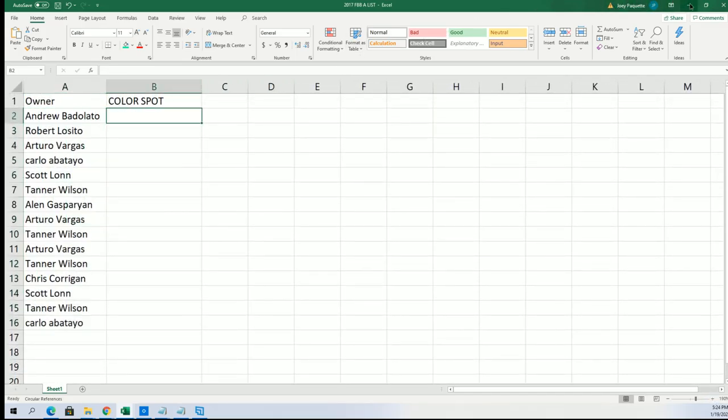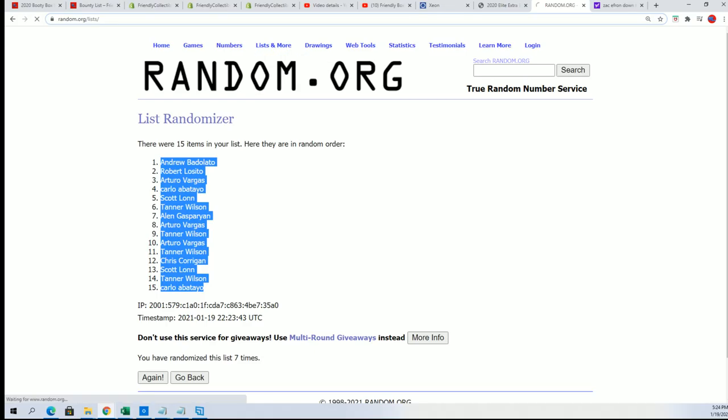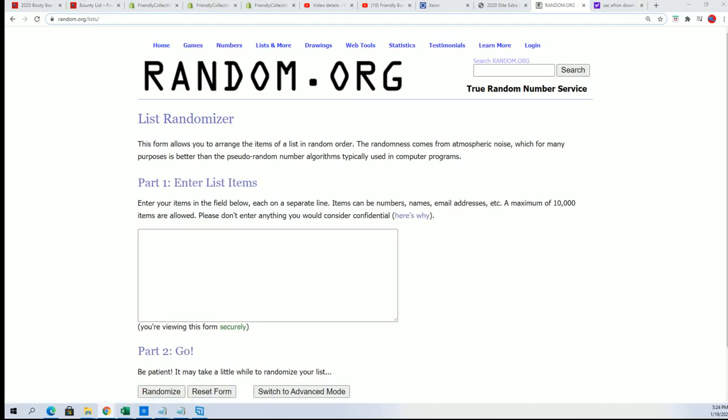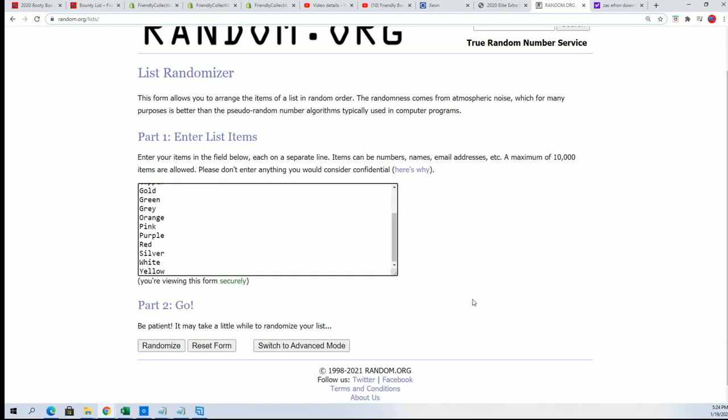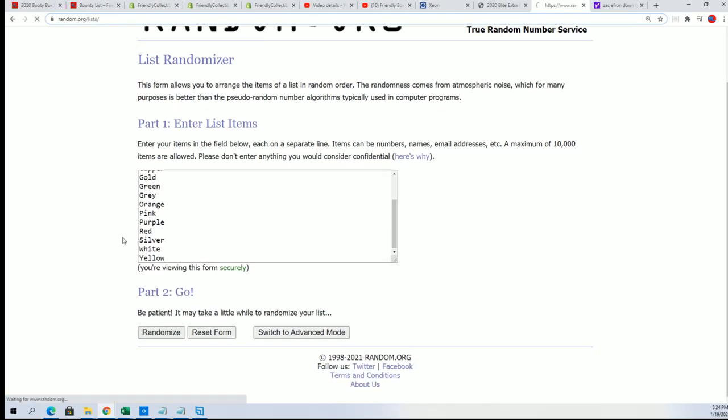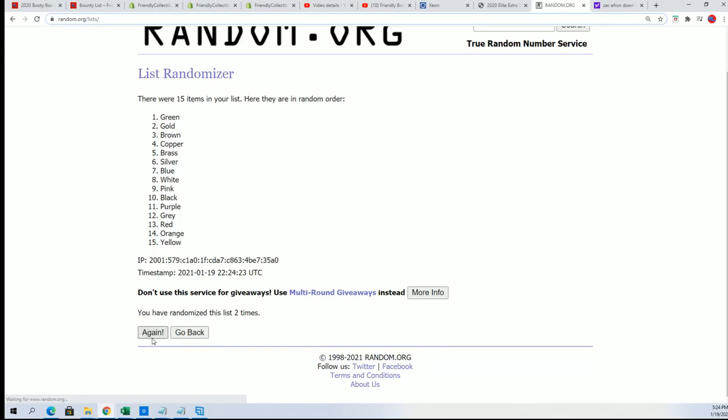So now we're going to do these colors. Pretty good, man. Excited for everybody in this box break. Really excited to see what's going to come out. Somebody hit something big in the pop art screen print poster. Is it going to be a gig poster? Is it going to be an old movie poster?